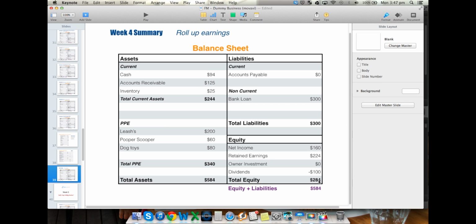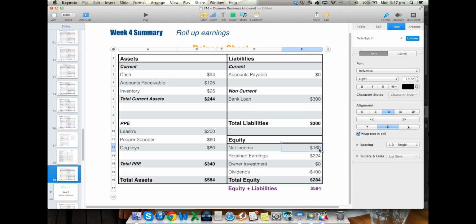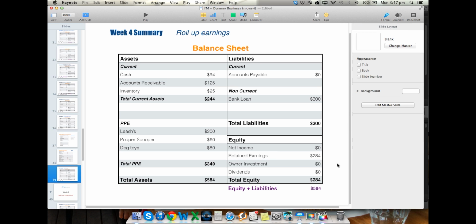So just to make this one simple, 160 net income minus 100 in dividends, so our retained earnings, once we neutralize these two, is going to go up by $60. So that one goes to 0, that one goes to 0, and this one will go to 284. 284. Total assets 584, equity and liabilities also 584. And that concludes week 4 for Sally's dog walking business.